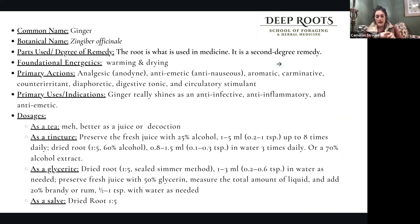It is incredibly aromatic. It's carminative. Carminative means that it will help you process gas in your gut. So what's interesting about carminatives is it actually helps you process and digest and excrete gas from your gut through your lungs more readily, which is really interesting. And I'm not just making that up to be a shocker.